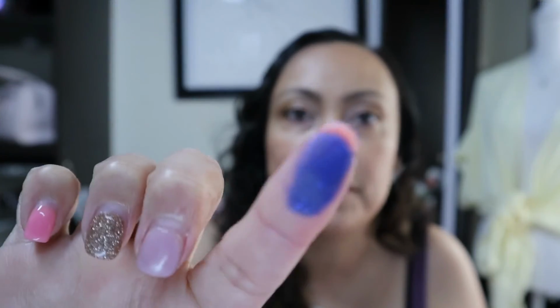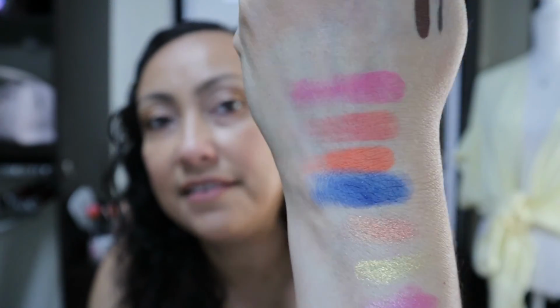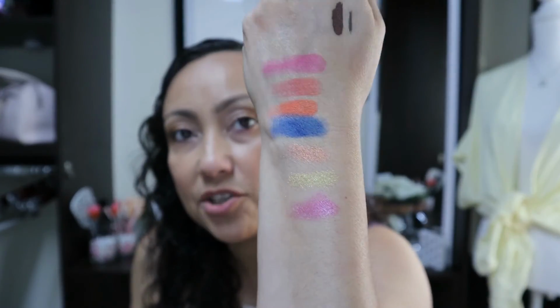Alright, so I'm a little disappointed in this blue because it's a little bit chalky, and when I blew it off, the sparkle or the shimmer went away. I don't know if you can see that there. So that one, I feel like you're just going to have to work with it. It's definitely going to look more like a matte color than a shimmer. But I'm not disappointed by any means. They all swatched really well, one swatch. So I will definitely be using these eyeshadows as a makeup look in some of my videos.